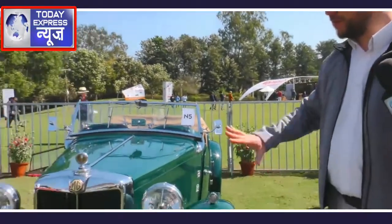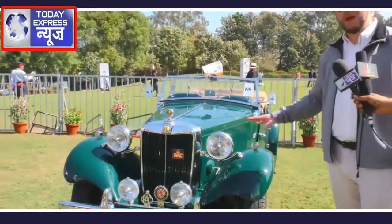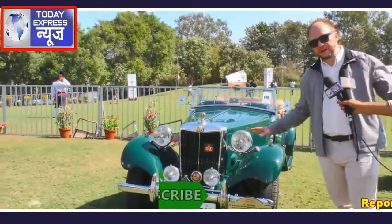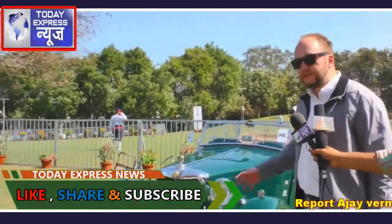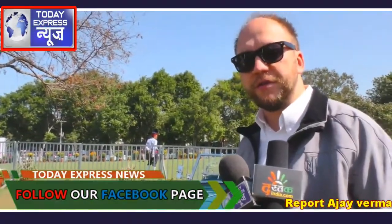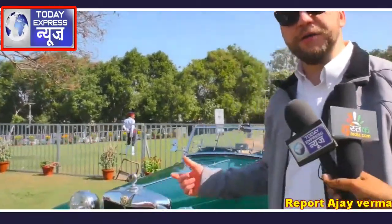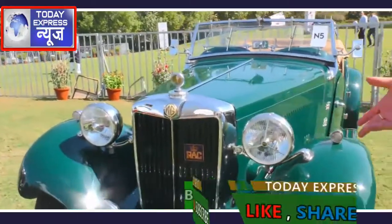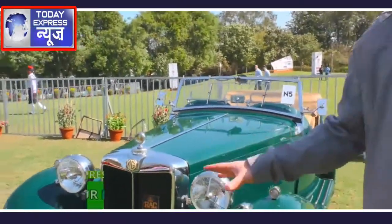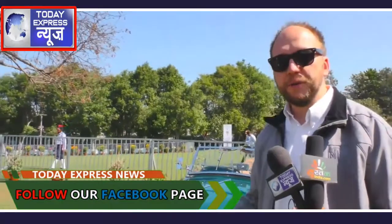Here we have another MG TD. So this one's finished in British Racing Green, very original, very good looking car. You can see how it's the same as that first TD that we saw. Again, very popular car, and this was the car that was largely responsible for MG being so successful in America. A lot of US servicemen, when they finished fighting in World War II, took their MG TDs and their TCs home with them, and America fell in love with MG, and the slogan was that MG was the sports car that America loved first.